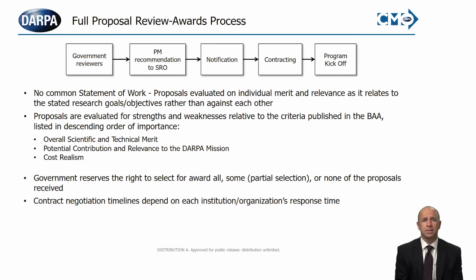Under a BAA solicitation like this Cornucopia BAA, proposals are not evaluated against each other because they are not submitted against a common statement of work. The spirit of using a BAA is to solicit innovative, revolutionary research ideas, which is Dr. John's goal under this BAA. And she has laid out her clear vision, goals, program objectives, and metrics for the program. But Dr. John and DSO are not prescribing any specific technical solution for Cornucopia.